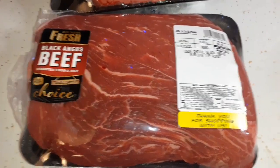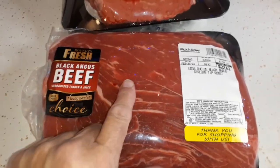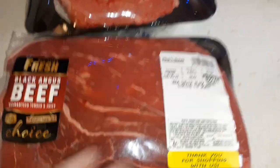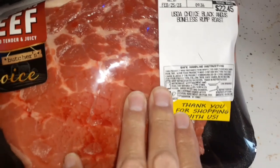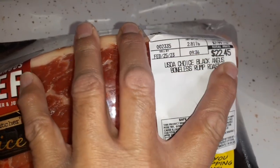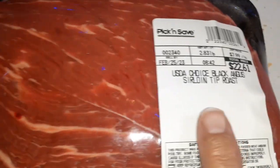All right, everyone, so I just went to Pick and Save because I wanted to get a couple more of these roasts that were buy one, get one free. So I did get 1 rump roast, and this is 2.81 pounds for $22.45. That's about the only rump roast they had.